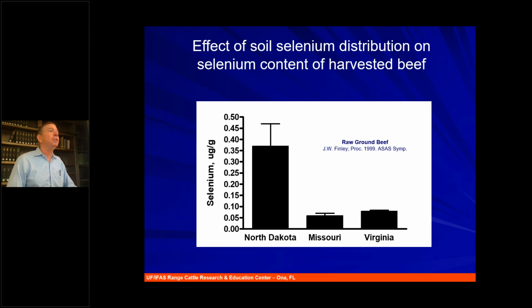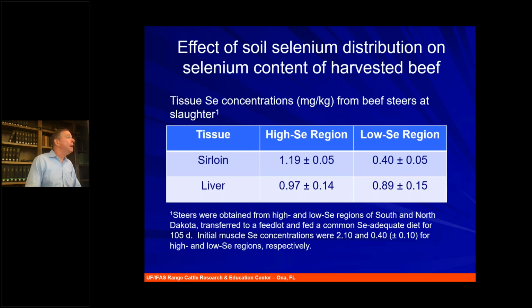But compare that to Virginia and Missouri, which is known to be low in soil selenium content, and that hamburger is very low in selenium. So there is a cause and effect relationship here, and it extends out over a period of time.